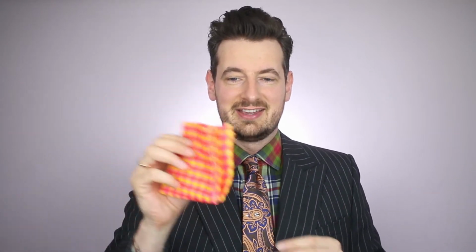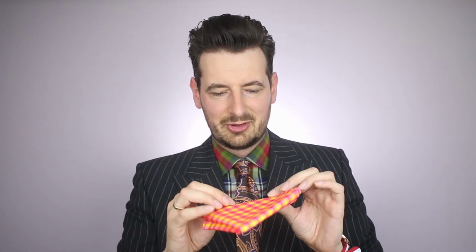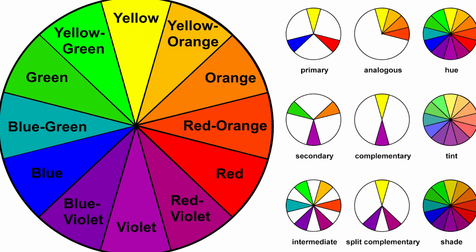So as you probably already figured out, I'm actually wearing too many patterns. I've got a plaid shirt, I've got a paisley tie that is an extremely strong pattern, so you have to be careful with paisleys altogether. I'm wearing this check pocket square that is only check on its own, which obviously is a strong pattern as well, but also includes all of those colors that we talked about before, the reds, the yellows and the pinks, so you have to be careful about that as well.